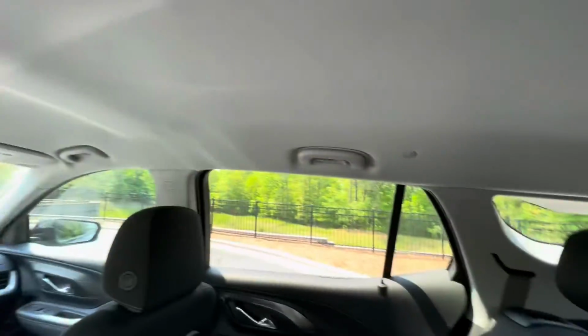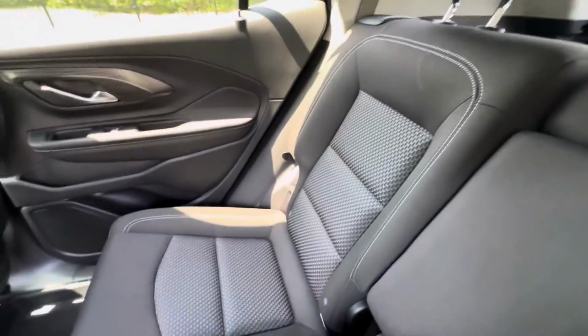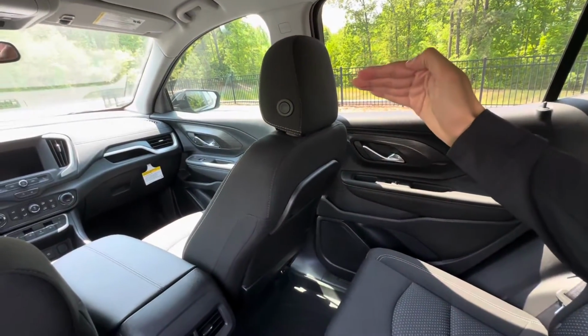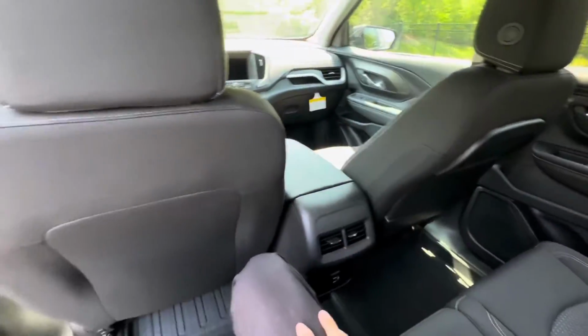So very good legroom in this vehicle. I'm very impressed by it. Very good headroom as well. I just wish there were more premium seats. You can step up in the trims to the SLT in this lineup and get leather seats, but that's going to cost you about $3,000 extra on top of this vehicle.